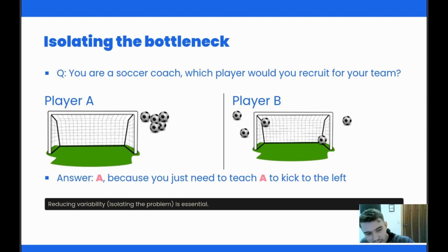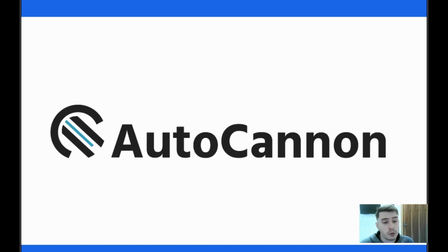Okay? So let's talk about a few tools that we are going to use. The first one is AutoCannon. Is a load balancer? No, not a load balancer. Sorry. It will perform a lot of requests to your application. It's pretty similar to Apache Benchmark or wrk. There are a few other tools that you can use. In this presentation, I will use AutoCannon. Okay, so it just bumps a lot of requests to your REST API, over HTTP.